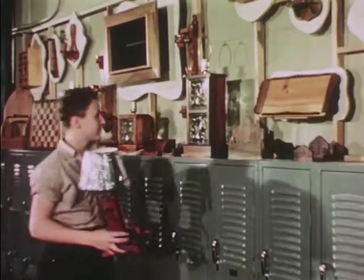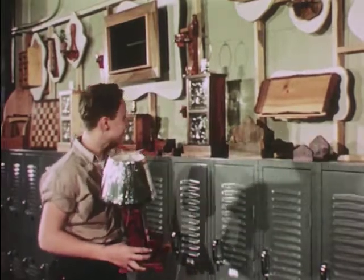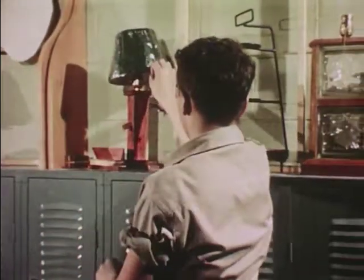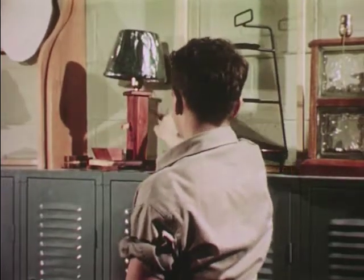The end result of skillful work is such pleasing and useful products as these, made the right way, which is the safe way and the best way.